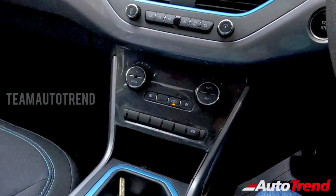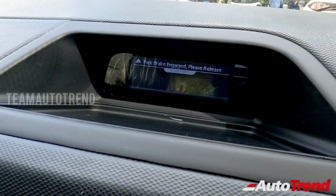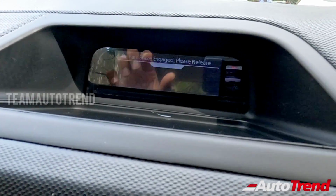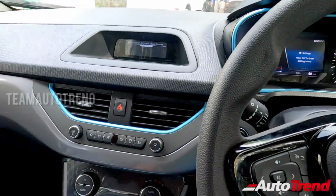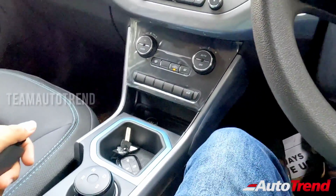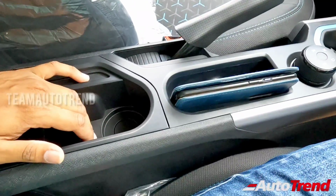Then there's also the reverse mode. However, this car does not have a reverse parking camera. Instead, it gets only a reverse sensor monitor, a small display integrated into the infotainment system itself. Then apart from that, the center console remains exactly the same as the regular petrol and diesel XM variants.